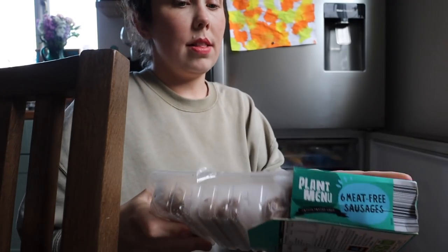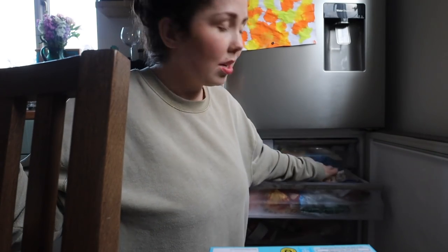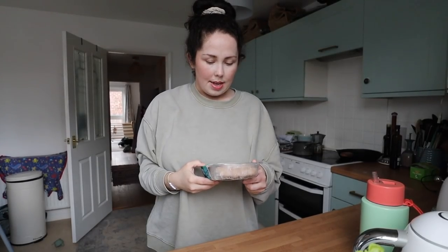I totally forgot we had these in the freezer. Guys, we've not even got to my batch cooking reserve yet. I've got bags of pastas, like chicken, Cajun, saucy pastas, frozen. Okay, 6 meat-free sausages. I've got eggs, I've got flour, and I've got milk.